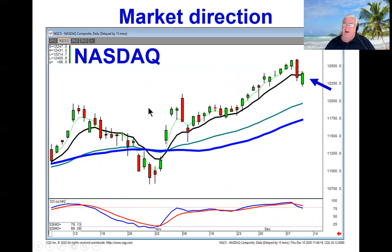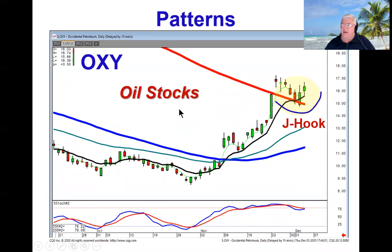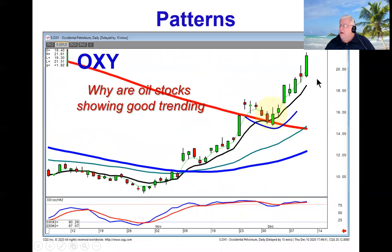However, as a candlestick investor, the choppiness of the market is not affecting some of the recommendations we've made recently. The oil stocks like Occidental had set up for a perfect J-hook pattern. It's still moving very nicely. So these are good percentage moves. We've also recommended Apache, APA, as well as ARCO. They're all in steady uptrends. Even the big stocks like ExxonMobil are in an uptrend.